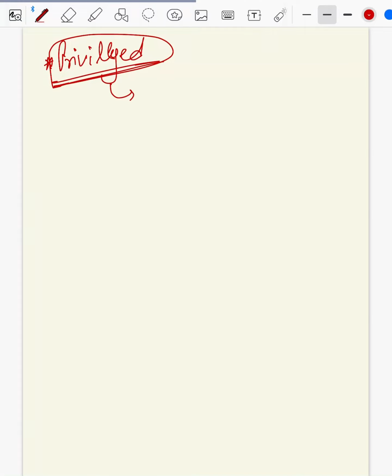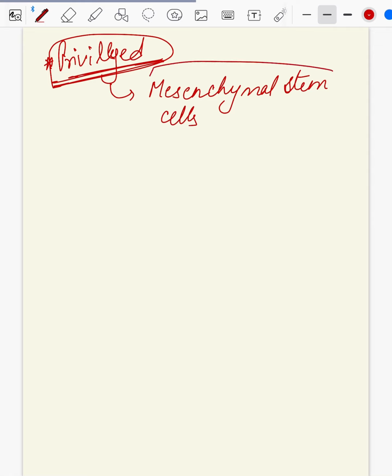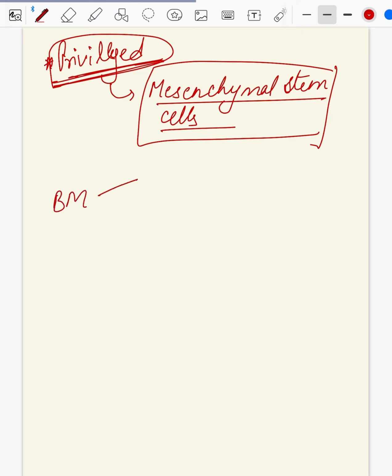So, as I was talking about the privileged stem cells. When I say the word privileged stem cells, this property is uniquely harbored by mesenchymal stem cells. Mesenchymal stem cells are the other component of the bone marrow. So, in bone marrow, we have two types of stem cells. One is the hematopoietic stem cells.